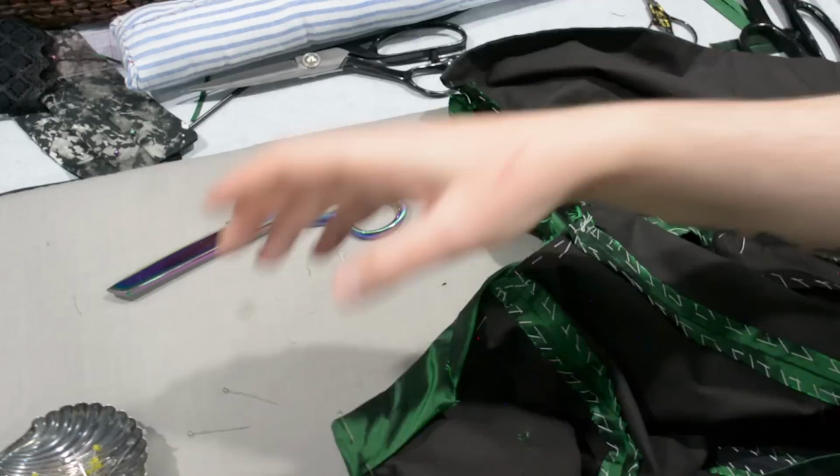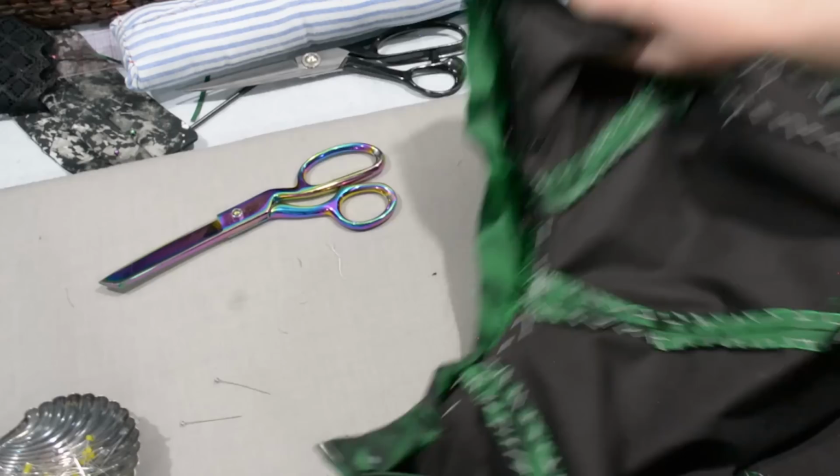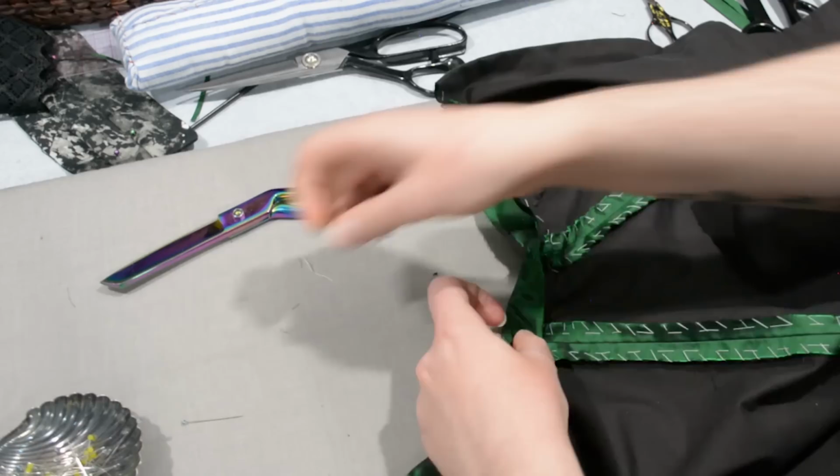I don't think it's that noticeable in this bodice in the end. Don't tell me if you think it's terrible. I think it's fine. I think, especially with a collar, like a brooch or something, which we'll talk about soon, I think it'll be okay.